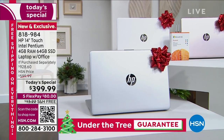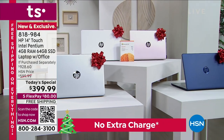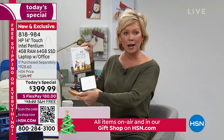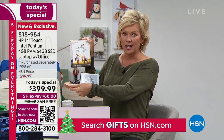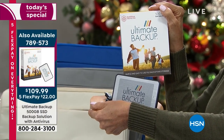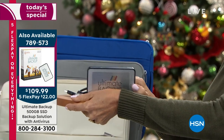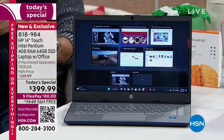One thing I wanted to share with you, and we talk about this a lot, is how to transfer information from an old laptop to a new laptop. We have things called PC Mover, but we also have something today called the Ultimate Backup that might be something you consider. We had this in our first hour today. This is a 500 gigabyte backup device, or I should say hard drive disk. So it's something you may want to think about. It's a great way to back up information you have, especially if you're going from a computer that has an old hard drive or a big hard drive. This has a solid state drive on it, so it is a more modern technology. It's lighter, it's quieter, and it's faster.